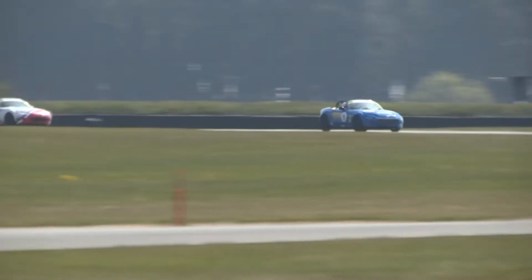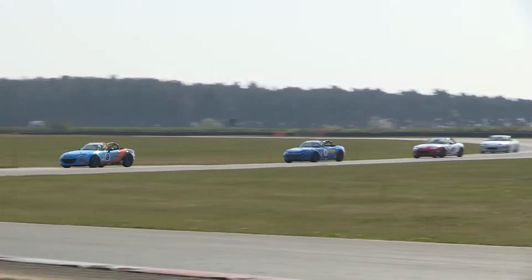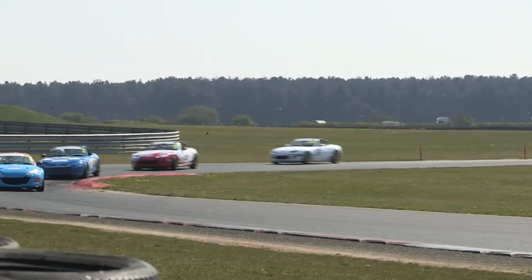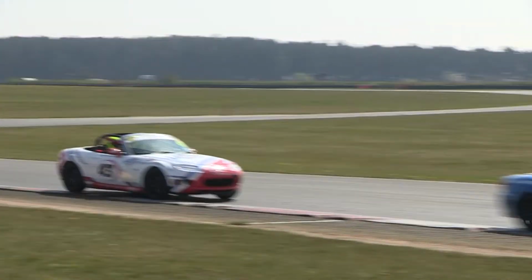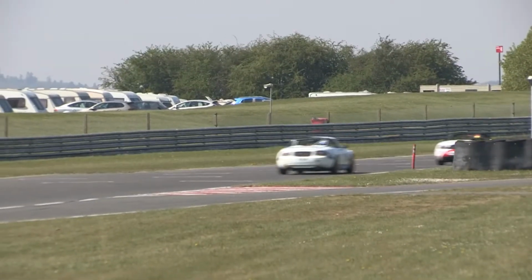And with Luke Herbert down in second position, it will be very tight between the two of them in the early championship points race. Through Corham they go, down into Murray's for the final time. And despite the fact that Luke Herbert is catching on this final lap, I don't think he's actually going to catch Aidan Hills before the checkered flag.